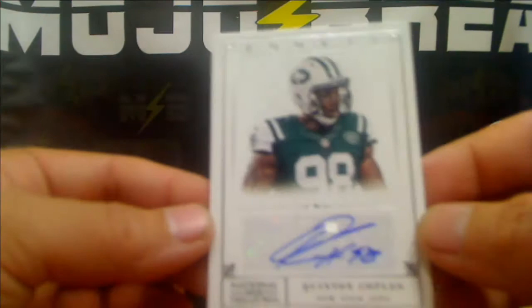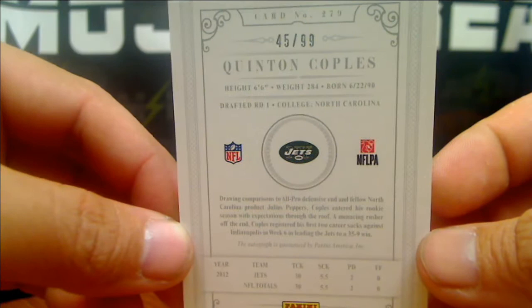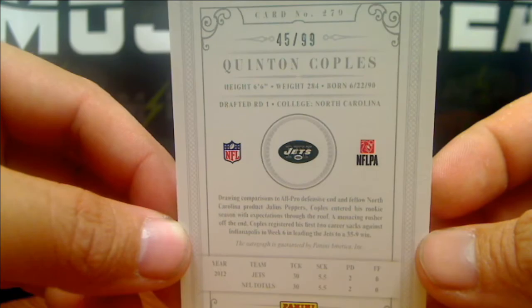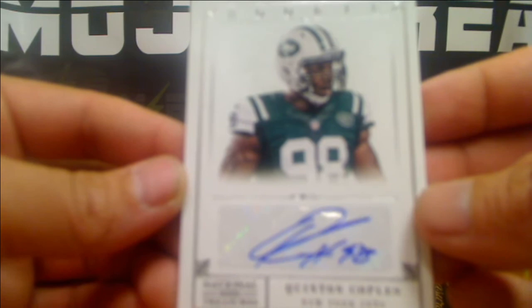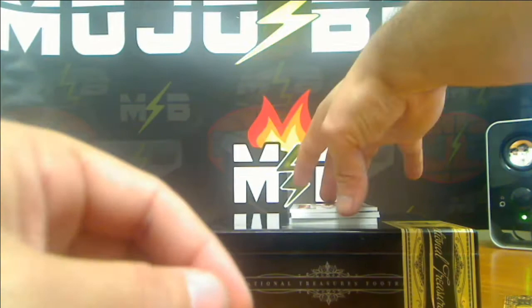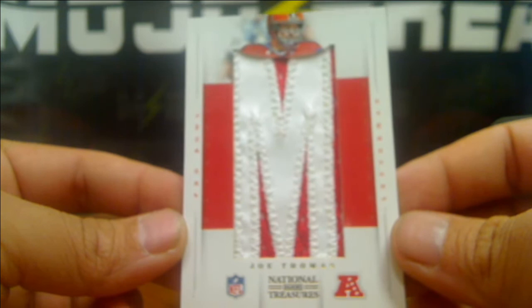Got a Quentin Coples for the Jets. Back-to-back Jets autos. Quentin Coples. And that's 45 out of 99. And a Joe Thomas Pro Bowl Letterman. Should be numbered to 6. Yeah, it should be numbered to 6.